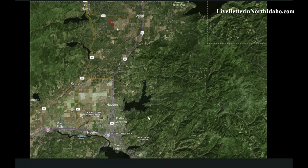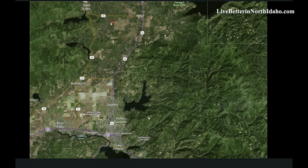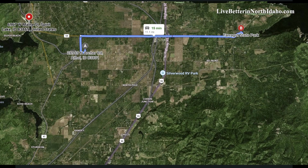And what makes this so ideal is it's in the middle of those things that you're going to want to do. So for example, if you like to fish, if you like to recreation on your boat, water ski, wakeboard, this property is literally 10 minutes from Spirit Lake. That's your nearest lake. The next nearest lake would be Lake Pend Oreille, which is east of the property. That's over here in Farragut State Park, and you can put your boat in the water within about 15 minutes.